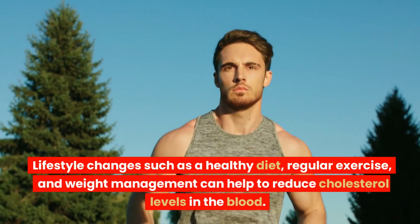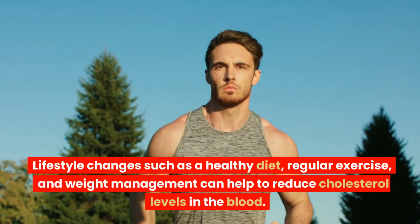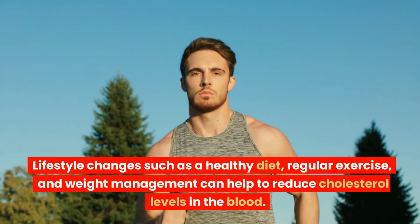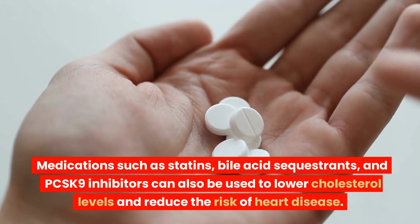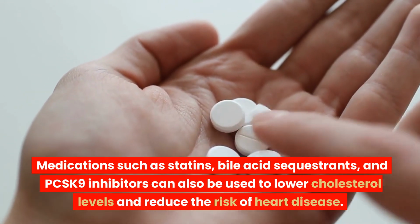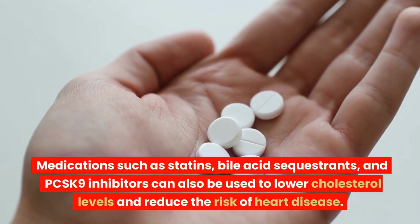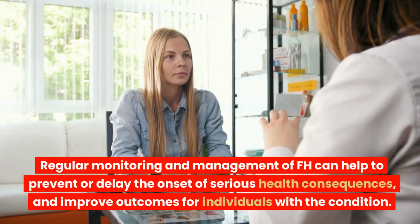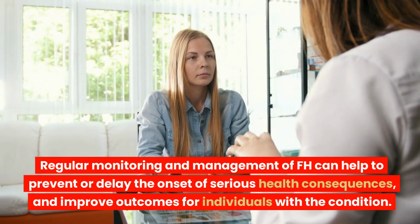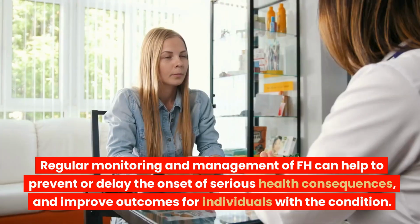Lifestyle changes such as a healthy diet, regular exercise, and weight management can help to reduce cholesterol levels in the blood. Medications such as statins, bile acid sequestrants, and PCSK9 inhibitors can also be used to lower cholesterol levels and reduce the risk of heart disease. Regular monitoring and management of FH can help to prevent or delay the onset of serious health consequences and improve outcomes for individuals with the condition.